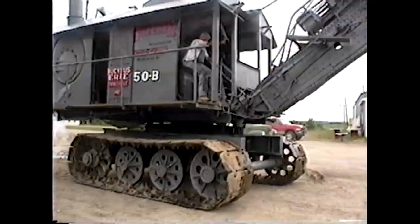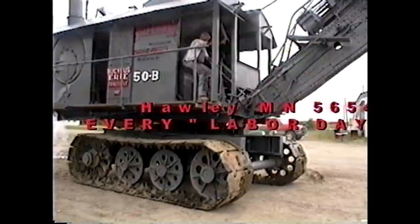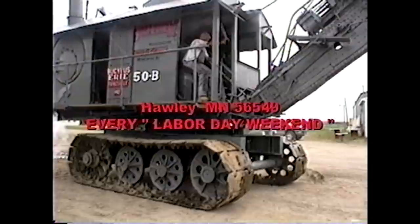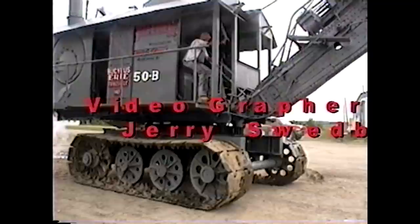The 50B originally sold brand new for $22,500. It operated from 1928 to 1951. It was used in a limestone quarry. In 1951, it was brought in to be rebuilt for the next working year, but the people that owned this decided to buy a diesel-powered shovel. It sat from approximately 1951 till 1992 when Bill Rudisill bought the steam shovel and brought it to his place at Petersburg, Kentucky. The next few minutes of video are a preview of what's at the show already.